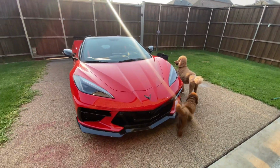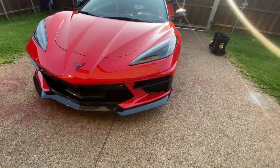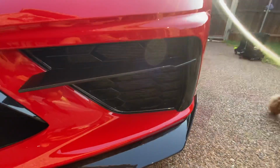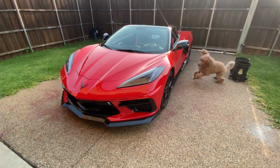But yeah, this is just what it looks like now. I haven't really updated it. I haven't had the chance. I did install those guards. Oh, sorry, Ellie. I did install the little grill guards for the front radiators. But other than that, I've just been chilling, enjoying the vehicle.